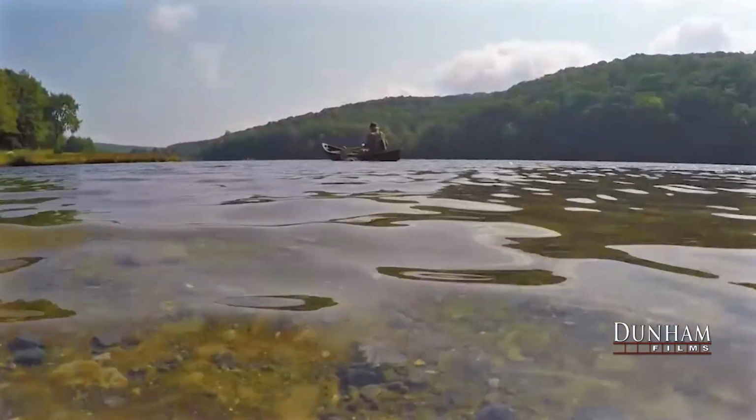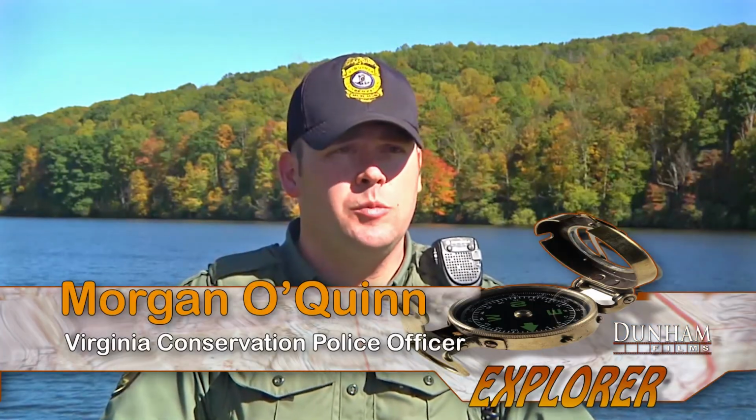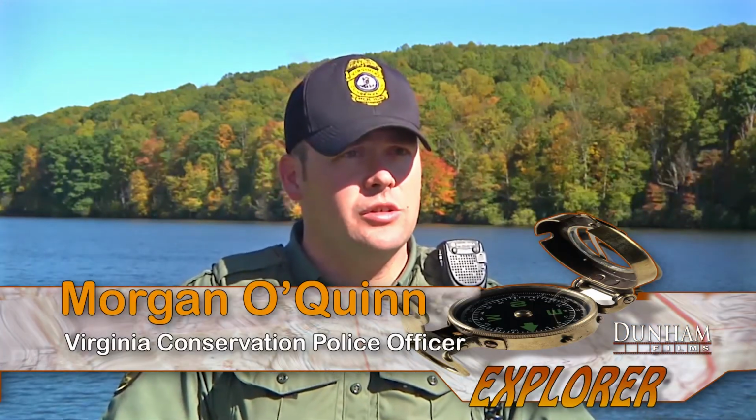This is a clean lake, and we need it to stay that way. This is Morgan O'Quinn. He's a Virginia Conservation Police Officer with the Department of Game and Inland Fisheries. If you look around, you will see spots where people have tried to build campfires too close to the water. We have signs that are telling you where campfires can be built in the camping area, not within 100 feet of the water line. You can't camp within 100 feet of the water line. We don't want the erosion, we don't want the traffic, we don't want any of the runoff that might go into the water. So we want to keep everything as clean as we possibly can.